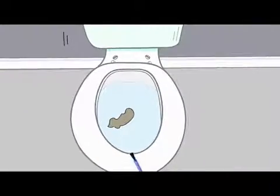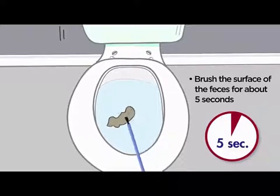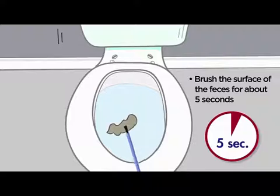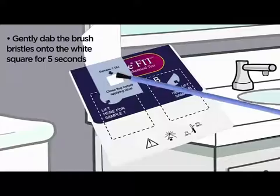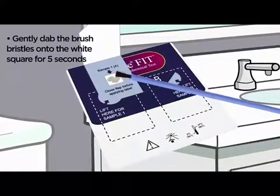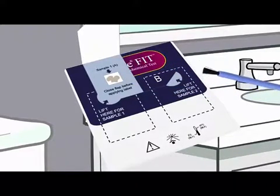Using one of the long blue brushes, gently brush the surface of the feces for about 5 seconds. If the stool is loose, simply stir the water around the stool. Remove the brush from the water and gently shake it once to remove excess water and any loose stool. Transfer the water sample by gently dabbing the brush bristles onto the small white square found under the flap marked A on the test card for about 5 seconds. Some staining of the white square may occur.